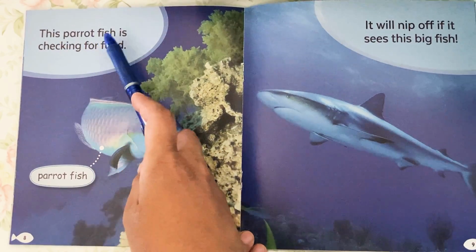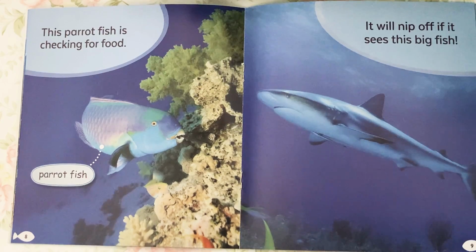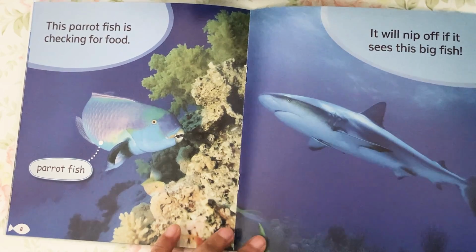This parrotfish is checking for food. Parrotfish. It will nip off if it sees this big fish.